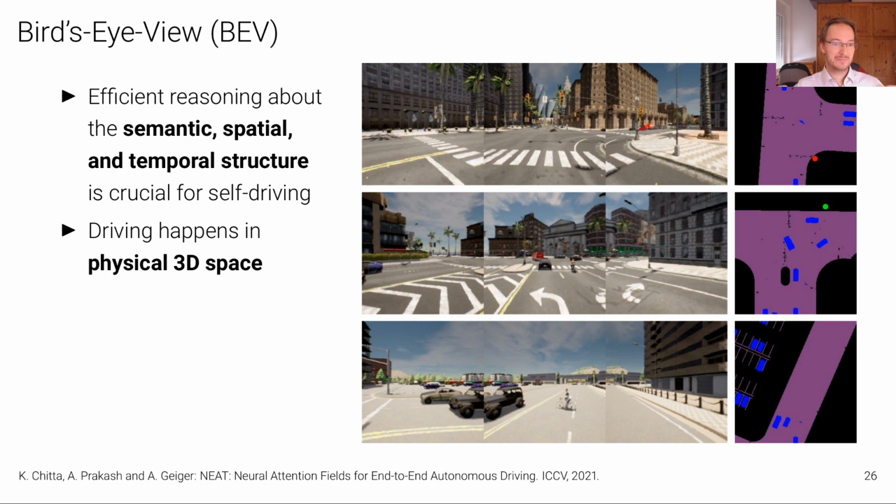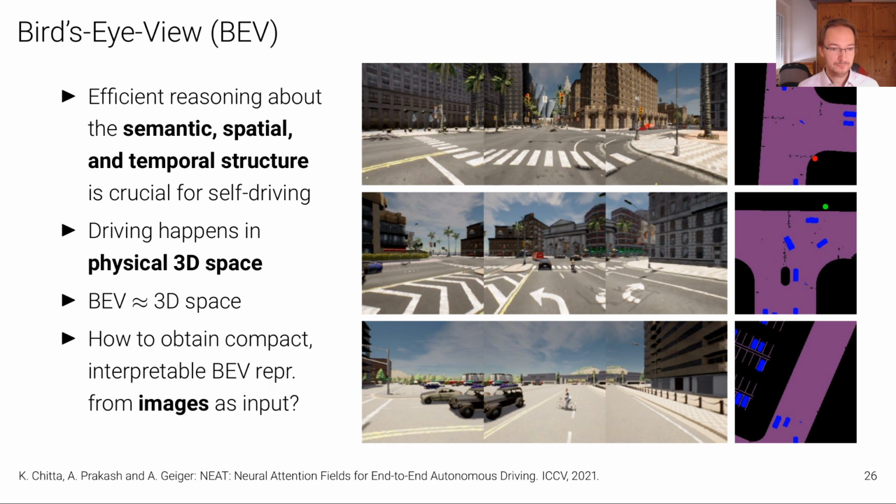But driving doesn't happen in image space. Despite, in this case, we are only provided with 3 cameras as input, driving happens in the physical 3D world. So we should also perform our reasoning in physical 3D space. And the bird's eye view, as illustrated by the semantic maps corresponding to these different scenes here on the right, is an effective approximation for 3D space. Because typically in self-driving, there's not so much that happens in the third dimension, in the upwards dimension. So if you have a good sense of the scene from bird's eye perspective, then driving can be conducted in most situations safely. Now the question, of course, is how to obtain a compact and interpretable bird's eye view representation from images as input.